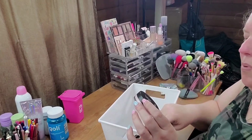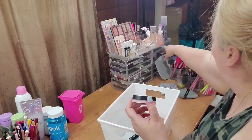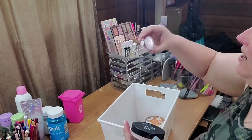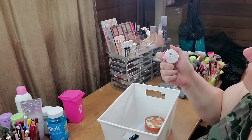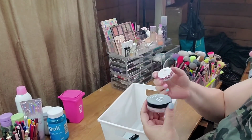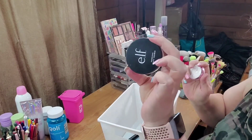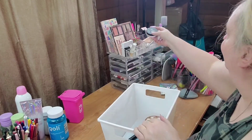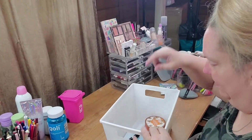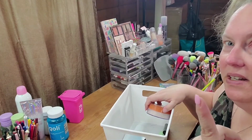Okay. The e.l.f. Poreless Putty Primer. Gorgeous. I did a review or a comparison video between this and the Tatcha Silk Canvas. And they're the same. So if you want something like this without paying the ticket price, go get you one of these. This is $8. Okay. Tatcha, however, is not, which is why it's up here. Because if I put it in the bins, the girls are going to come shopping and someone's going to jack it. And then I'm going to have to get really upset.